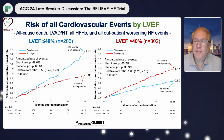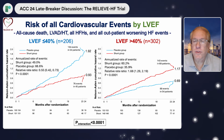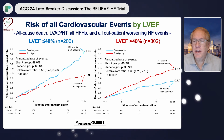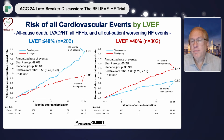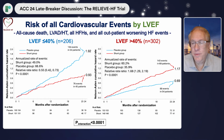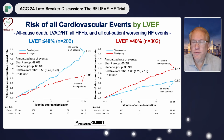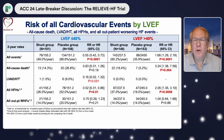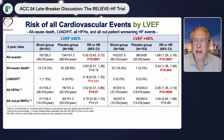In contrast, patients that had preserved ejection fraction, greater than 40%, had a 68% increase in cardiovascular events over time, p-value of 0.0001. And in the reduced ejection fraction group, there was a large reduction in heart failure hospitalizations, a borderline reduction in LVAD and heart transplant, and a trend towards a 37% reduction in mortality.